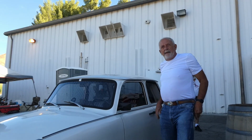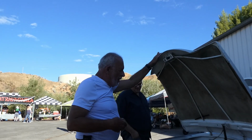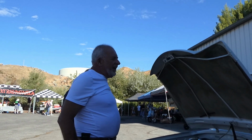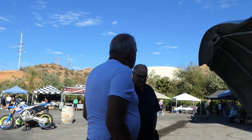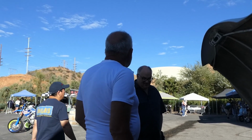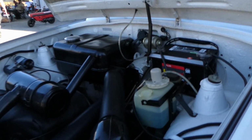So what is it and where did it come from? It's a 1975 Turbine. If anybody makes it, engine-wise, it is a 1931 DKW. Yeah, well, I was right at half of it. DKW, 1931. Wow. Look at that. That is Eastern Germany. Really clean.